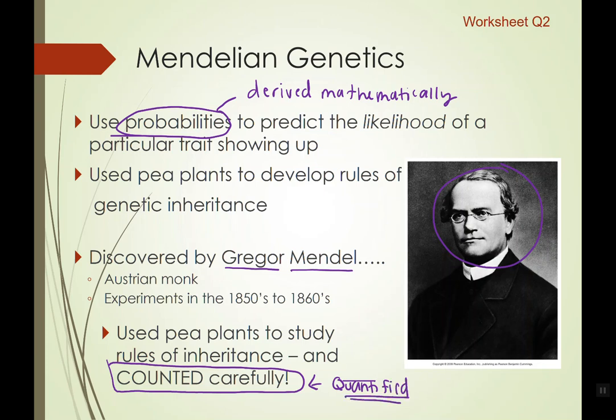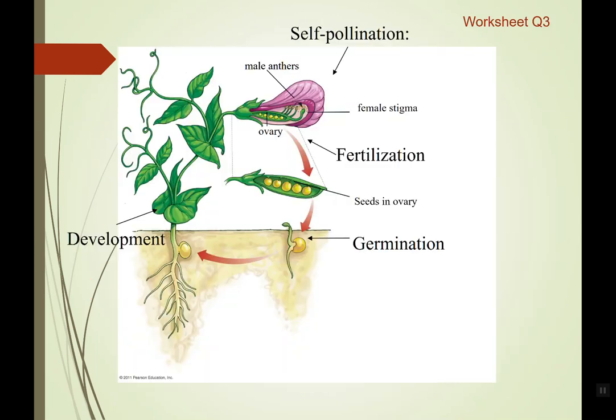So any good hypothesis should be able to be falsifiable, but also quantifiable. So you should be able to come up with numbers that describe what you're seeing.